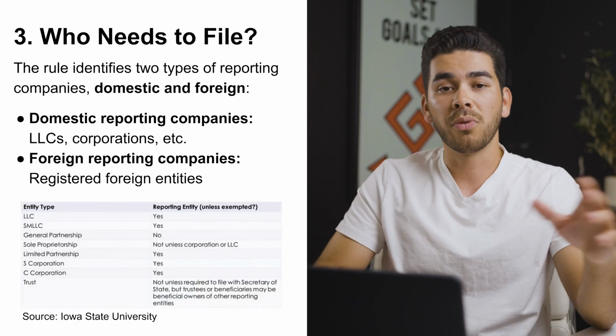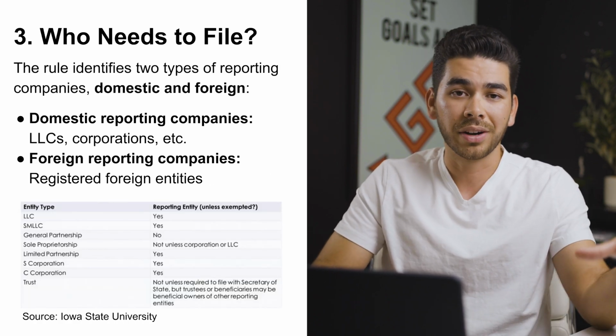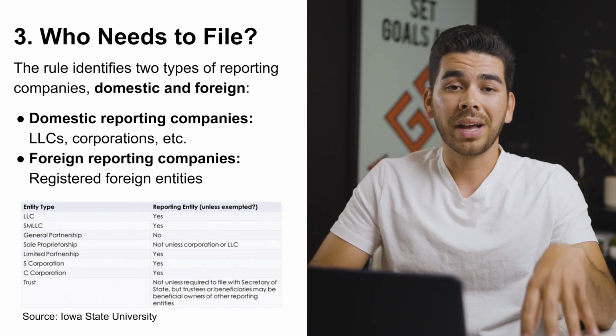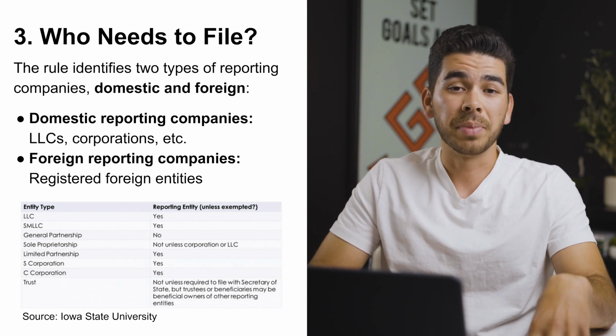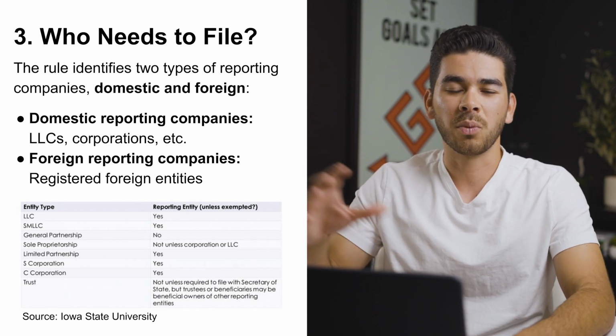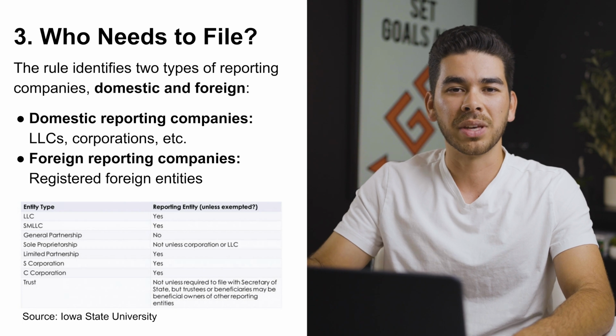Something else to note is both foreign and domestic LLCs are required to fill out this document. And for a lot of people watching this video, you might be a single member LLC, you are required to fill out this BOI as well. We'll put this chart here where you can see the different entity types and whether they are required to file this BOI form or not.